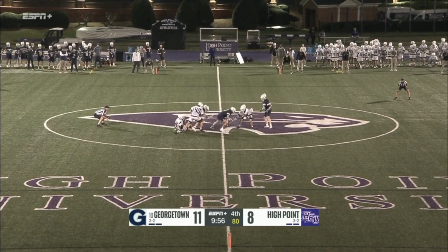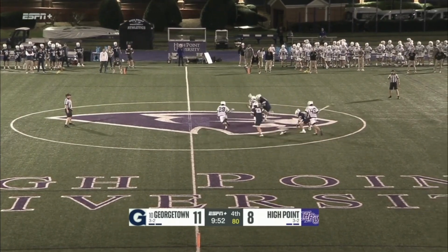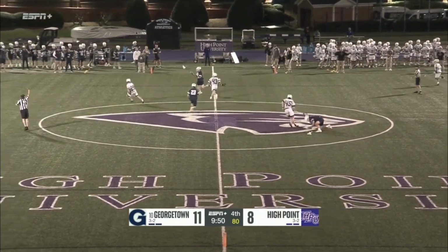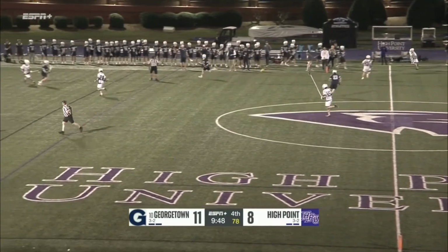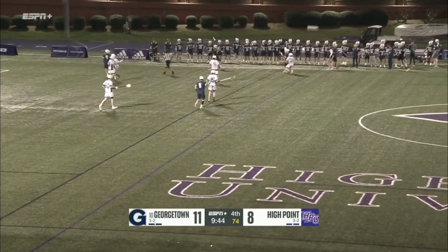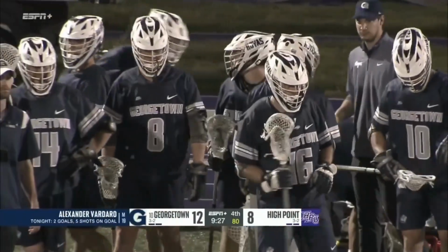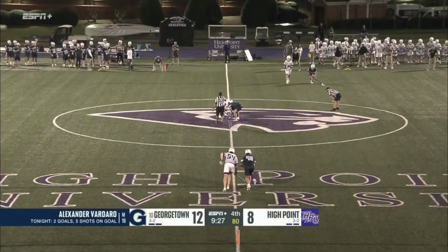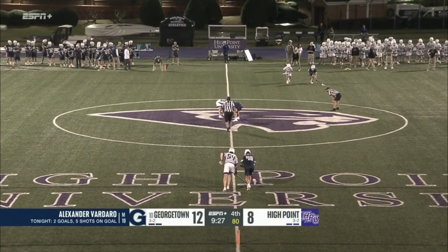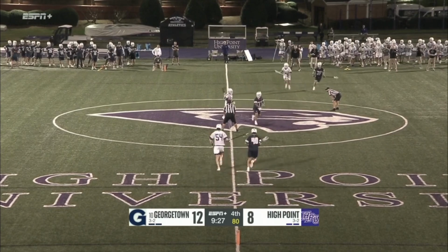It's a big face-off here after Aiden Carroll's goal there. That's his 4th of the game. That was a big goal for him and for his team. Kind of putting a little bit of a dagger in them right now. Panthers got to try and find that fight that they found against Syracuse. It was too late as Vidaro puts that one in the back of the net. And a 4-0 run for these Hoyas within the last few minutes of the fourth.